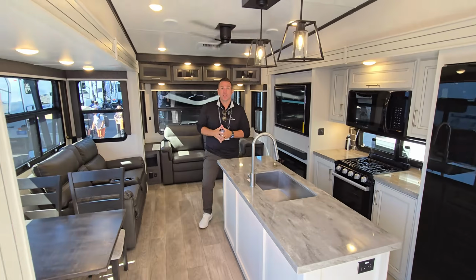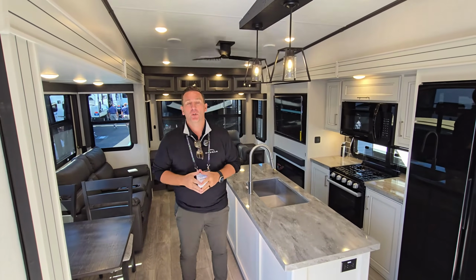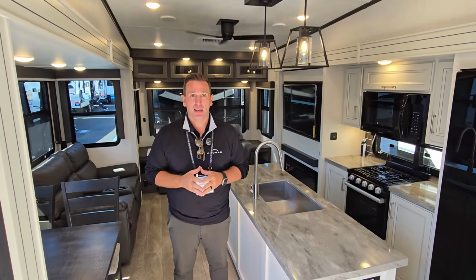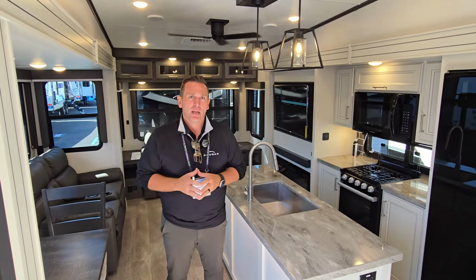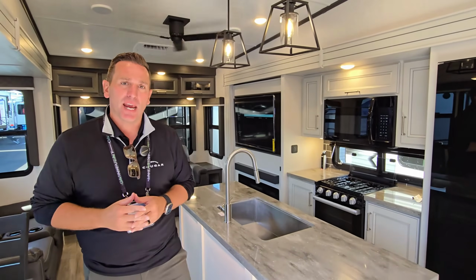Now, what I didn't mention on the exterior is every single Cougar, whether it's a travel trailer or fifth wheel, comes standard with anti-lock brakes. Your car has anti-lock brakes, your truck has anti-lock brakes. Shouldn't your RV have it as well? And that's not something that we're gonna compromise on. And from this point on, we are always going to have anti-lock brakes.